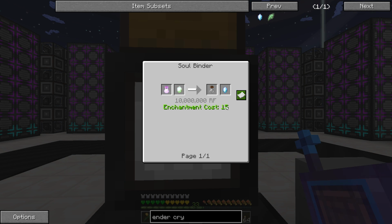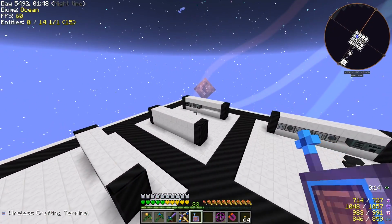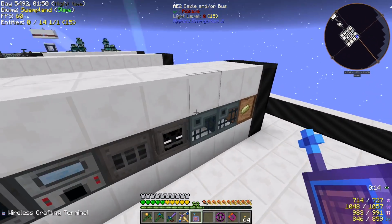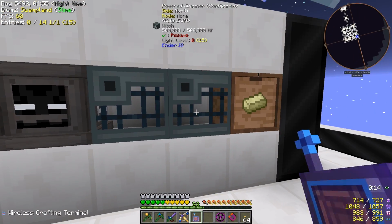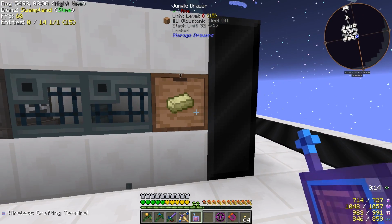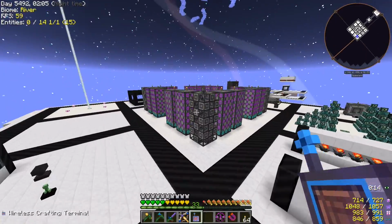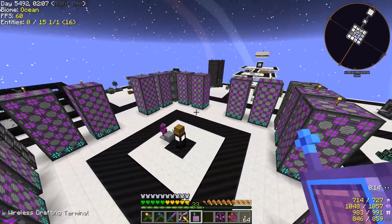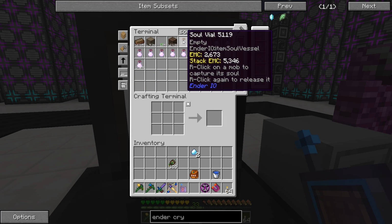Okay, enderman might be another mob that we should do an auto spawner for, or I guess a powered spawner for, so we can get the mob soul automatically like through here. So we do the witch and the zombie. Yeah, we would probably move this one out of here and put the enderman here so we can always auto craft those. That's probably something we should do. But for right now, let's go ahead and grab some more soul vials. We'll just do it this way.